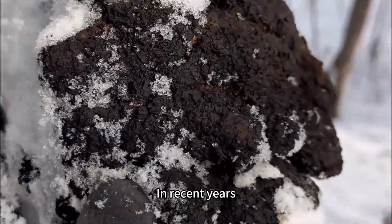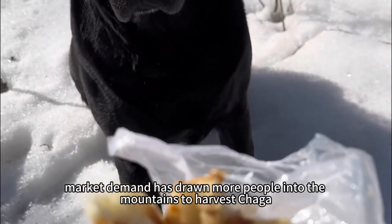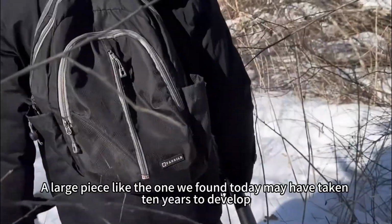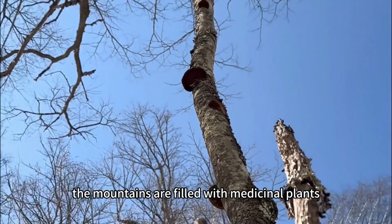In recent years, market demand has drawn more people into the mountains to harvest chaga. But its slow growth means it's becoming increasingly rare. A large piece like the one we found today may have taken 10 years to develop during winter. The mountains are filled with medicinal plants.